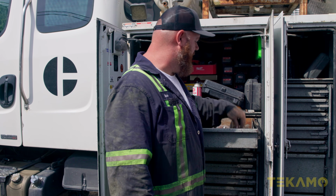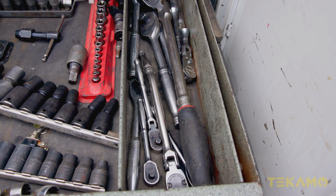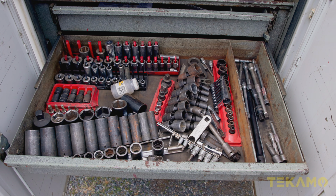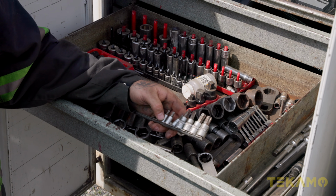Yeah, and then there's a bunch of backup ratchets. Like that's another 3/8 ratchet, another 1/2-inch. Just backups in case things fail. They never have, but the second drawer down, this is the standard. It's a little bit more hectic. It's a little bit more chaotic because it's not just standard. It's also Torx, or cheap Torx.